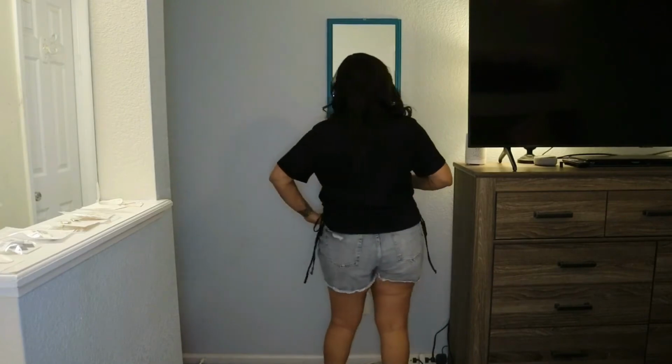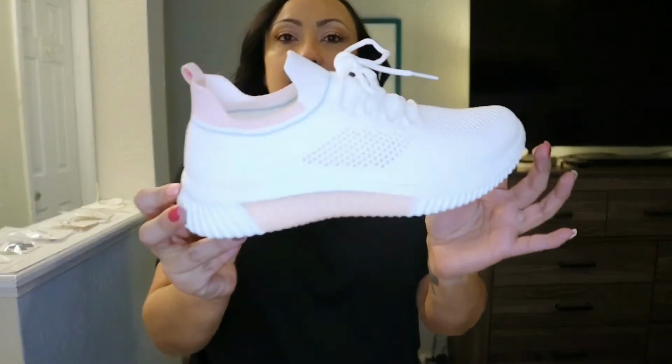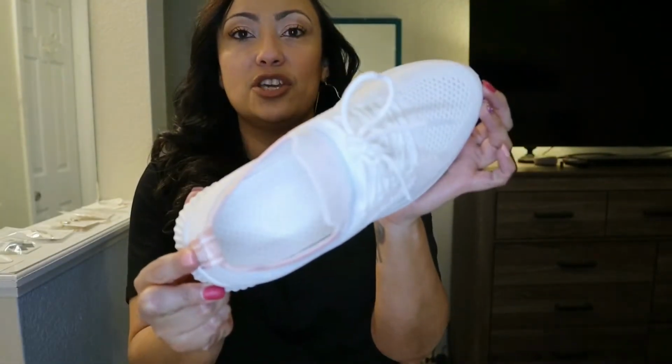So yeah, this one is a really cute ruched side shirt, and I did pair it with these jeans from my Walmart haul. And yeah, let's just go ahead and take a look. And then I am wearing them with these super cute tennis shoes that I did get from Shein as well. I can't remember the price. I will post that somewhere, but look at how adorable these shoes are. Aren't they just so cute?